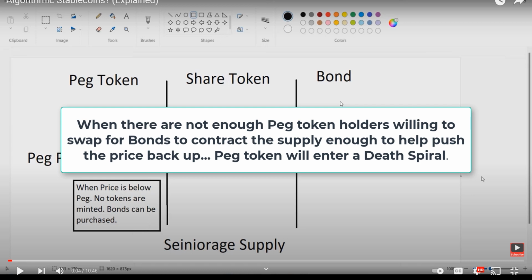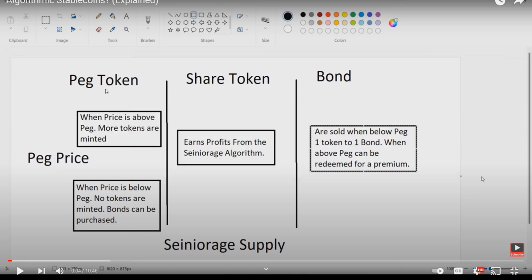There is no recovery. All current investors could take their peg tokens and buy bonds, and it still would not restrict the supply enough to affect price. And you don't have enough buyers to come in and buy the peg price up. That's a death spiral. It's over with. It is game over.